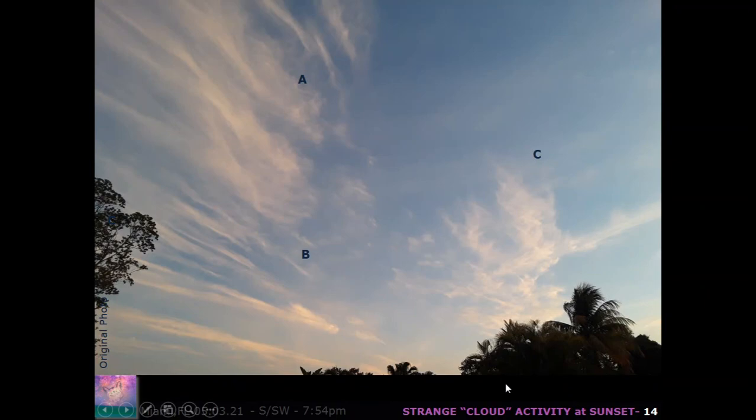Okay, then we're going to keep looking at some of the strange activity. I'm just noting A, B, and C. I invite you to look on your own time at this, but there seems to be a form here. This is just noting all of this strange concentration of stuff. It looks like something's flying in here, going this direction.